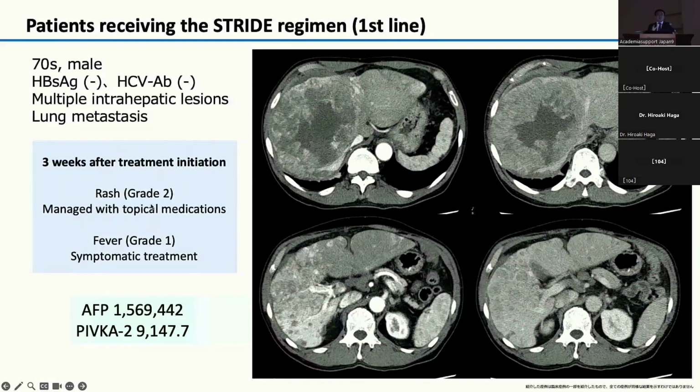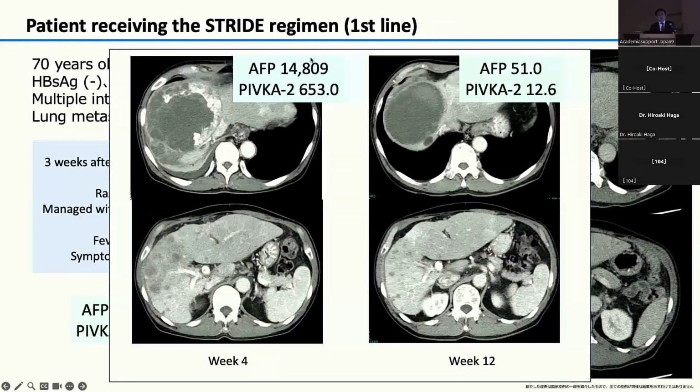Because if we use this regimen, there is a high occurrence rate of immune-related adverse events. However, you can see that a dramatic response has happened, which we have never seen with other treatments. So maybe if you fit the tumor microenvironment and agent, you can see this kind of dramatic response in the patient. But now we have no biomarkers, so we have to try to identify who can have this kind of response in field practice.